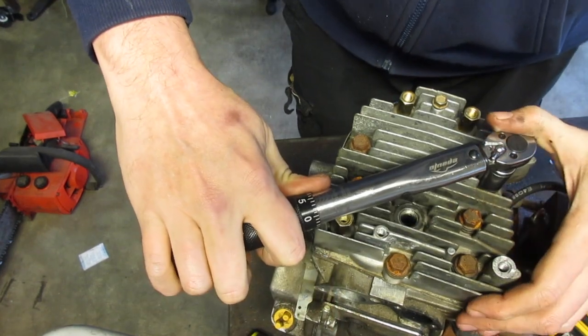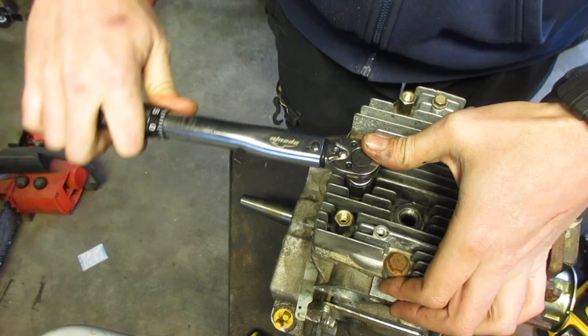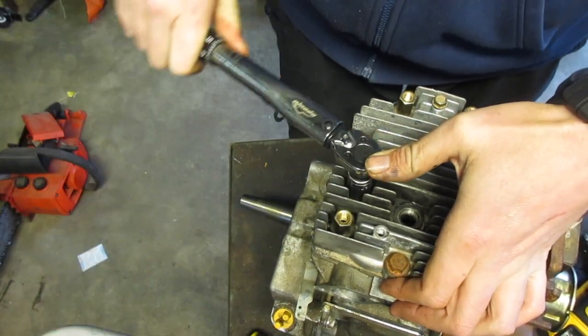The reason why you don't do it in a line is so you don't have uneven pressure, a lot of it on one side before the other.